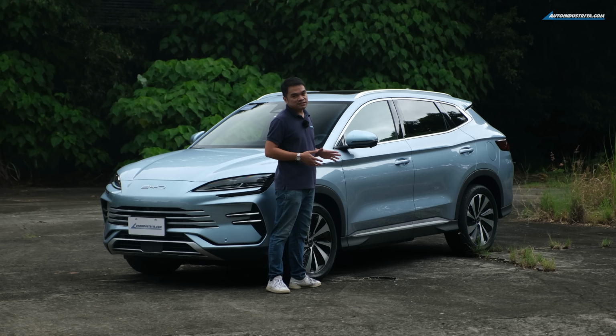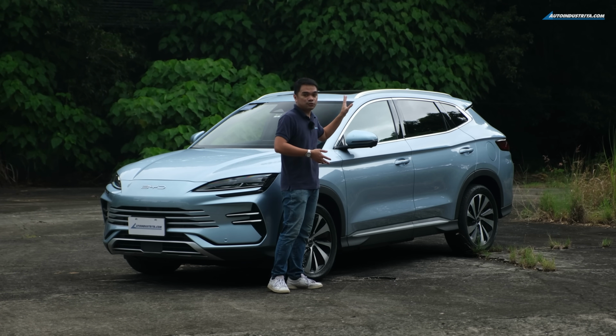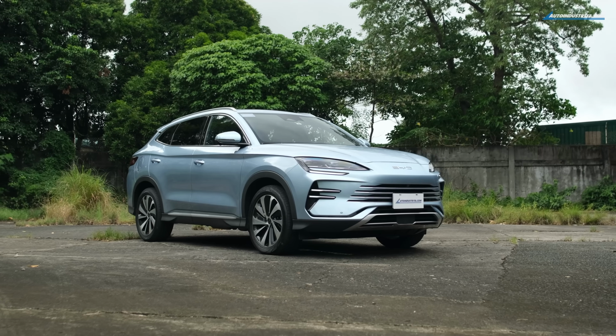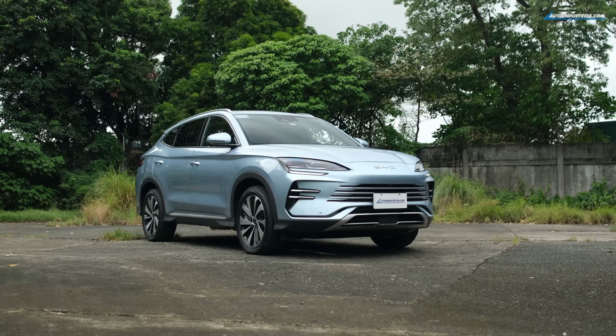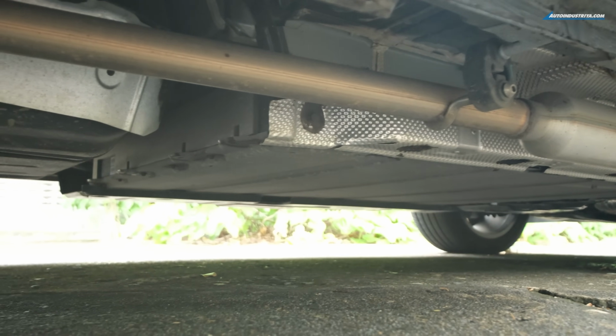Now, when you buy the Sealion 6, it already comes with a privacy glass on the second row. That's why you see a dark tinted shade of the glass right over there. Ground clearance is pretty much respectable at 170 plus millimeters because considering that the battery is situated underneath the BYD Sealion 6.